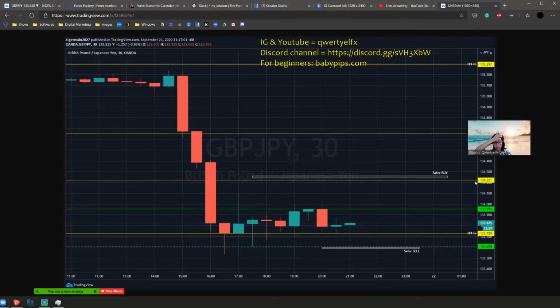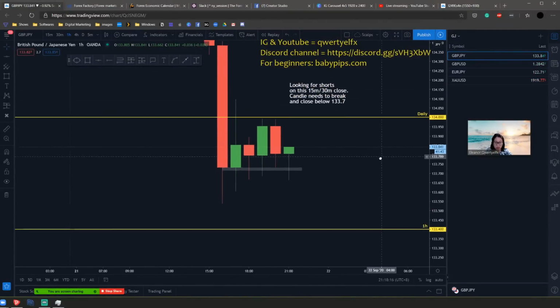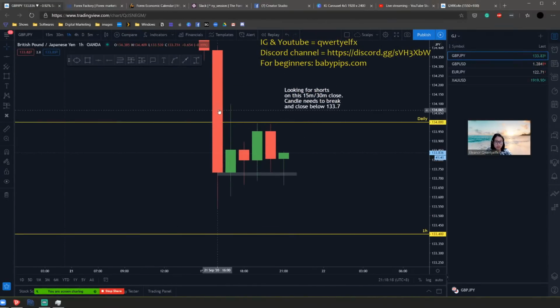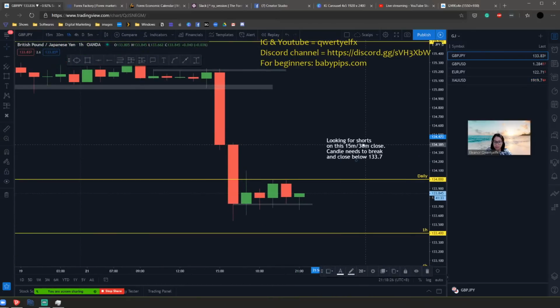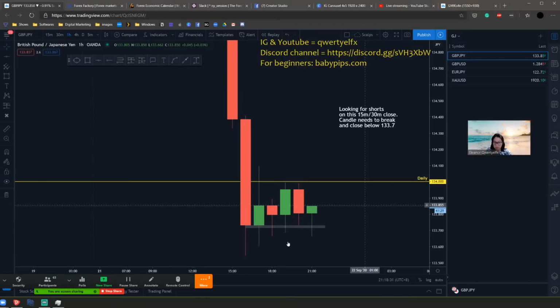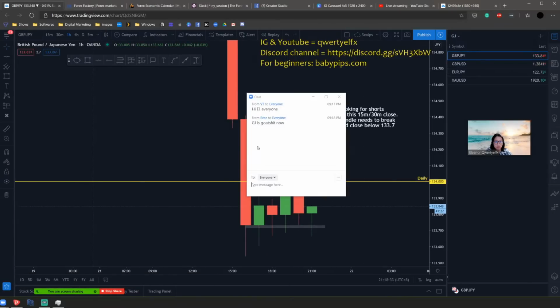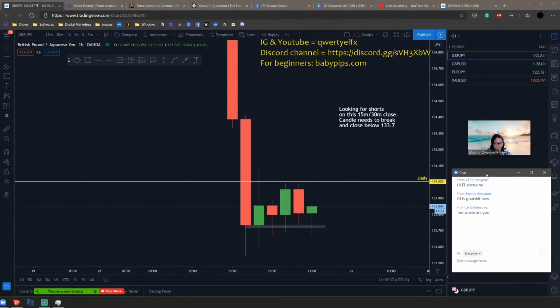Safer buy above 134,221, safer sell 133.6. Let's see. Yes. Safer buys for me, yeah, above 134,100. But overall I am still bearish. I would only start looking for sells once I see a close above 134. Yeah, GJ is good, correct. Whoever said it.